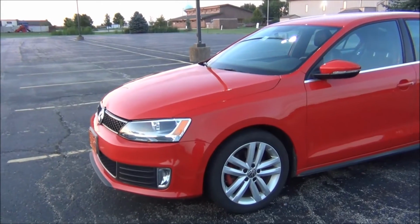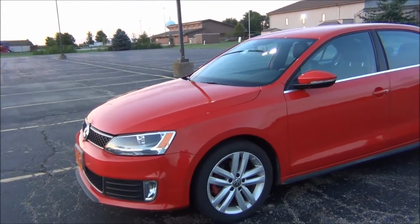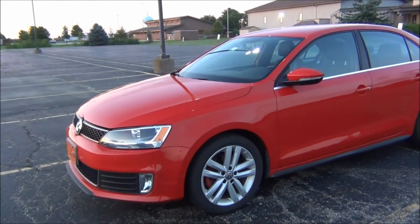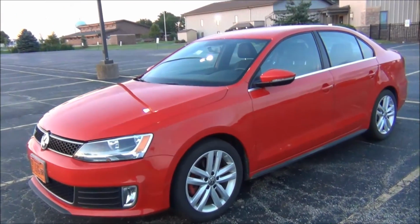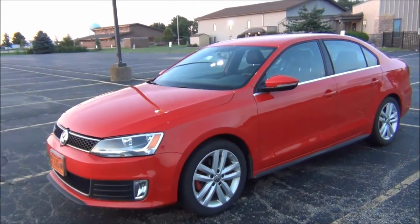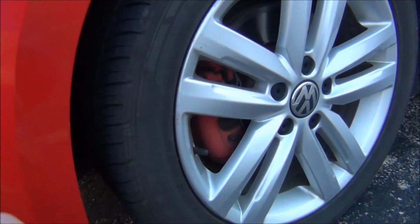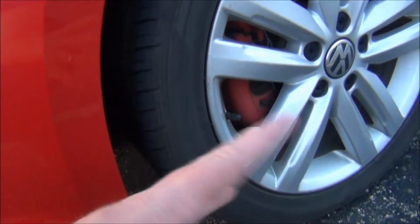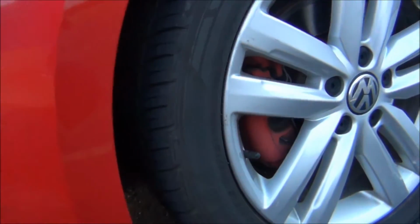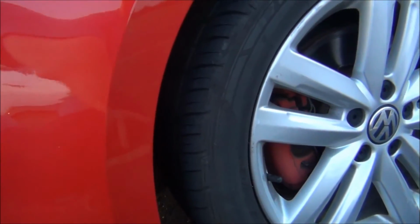It has 17-inch alloys, and if I were to buy this car, I would immediately switch out the tires. I've actually priced out some tires that I would like to put on this if I decide to buy it. They're Hankook Ventus V12 evo 2s, and so I would do that before I even take it off the lot. I'd put tires on it. These aren't in bad condition, they're just not very nice tires. They're just kind of like a cheap tire, really. They don't have a lot of tread left, but they're okay. I just want to upgrade them to something nicer. So I would do that immediately before even taking the car home.